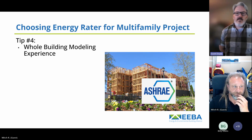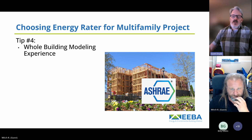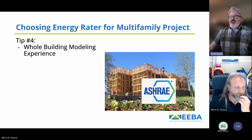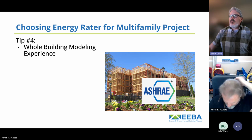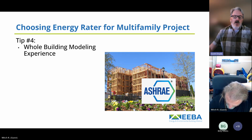This mostly applies to multifamily projects, and as Mitch was talking about, some of the rebates and money that you can access, like the HUD money. If you're building a large building, you might actually need to do whole building modeling. You might have been working in a different size building, like a 3-story townhome project or even a 3-story stack project that was able to follow the HERS index path, or the ERI path, I should say, for Zero Energy Ready or Energy Star.